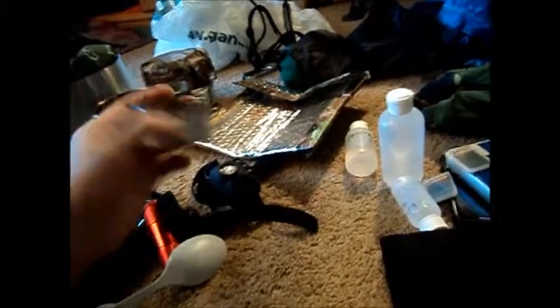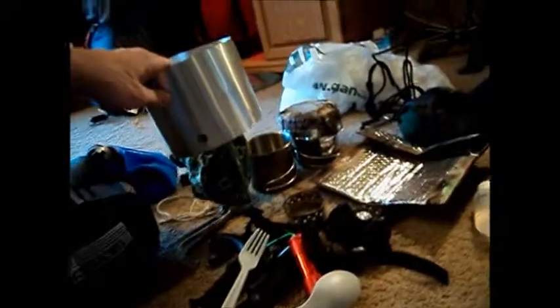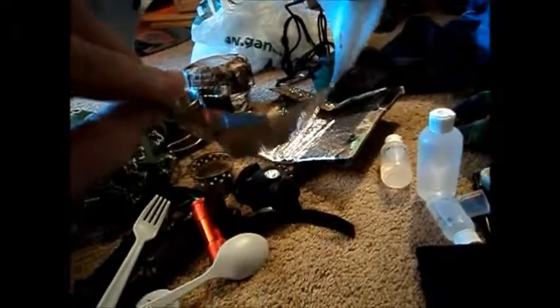Fancy Feast little alcohol stove. A couple of tabs in there for the windscreen, a homemade windscreen. That just has a couple of little things in there. I don't know if you can see those. But that holds it together, works really good.